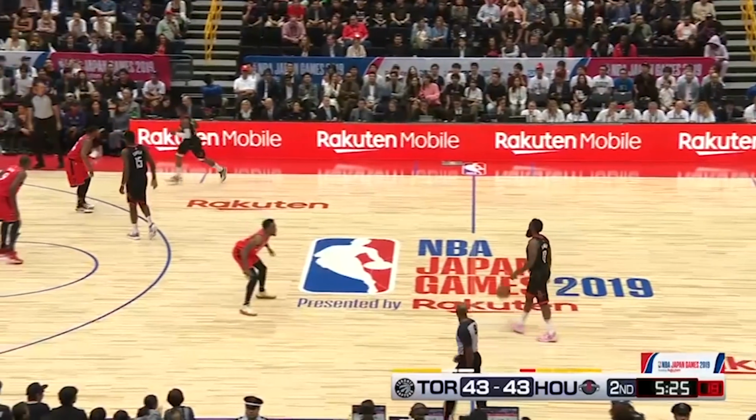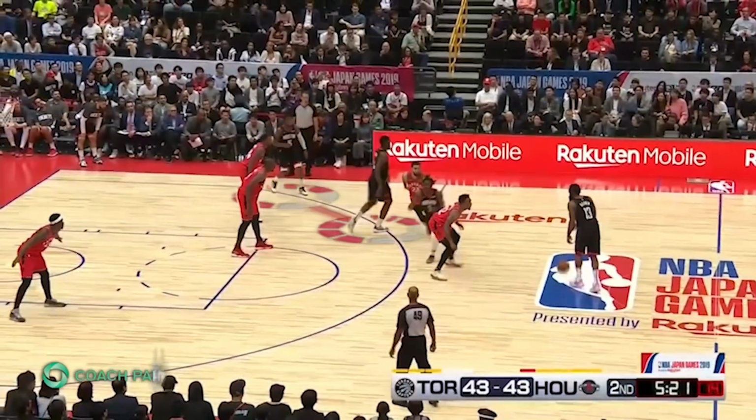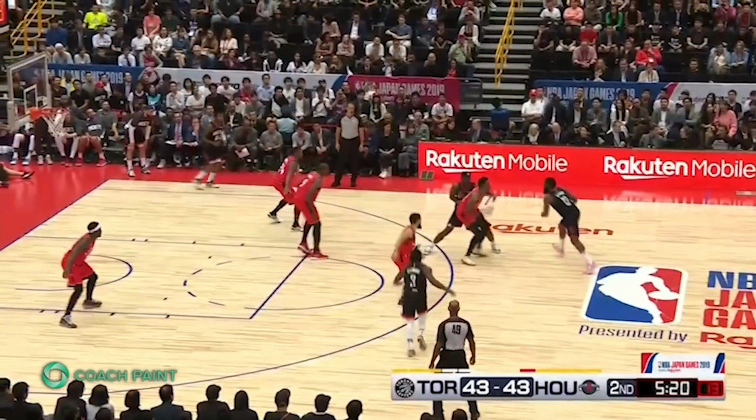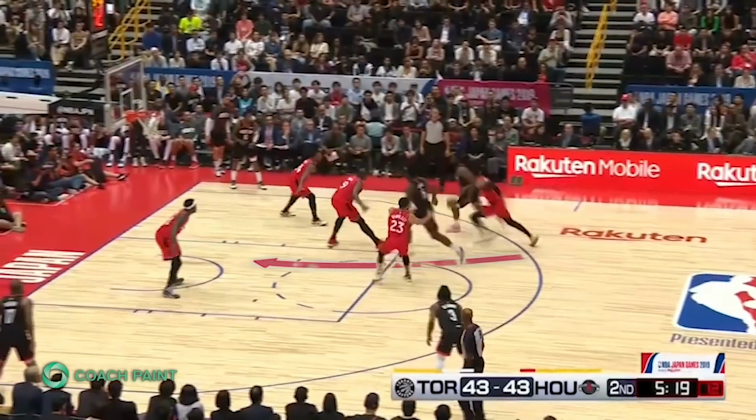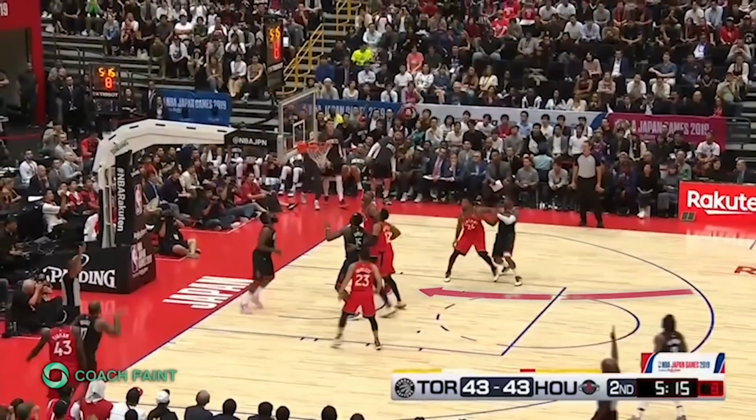Another variation is setting the double pin down, then having the cutter slip the ball screen for Harden before Capella turns around to set a ball screen. This opened up wide open shots on the weak side, and it was a question of who Harden wanted to pass to for the shot.